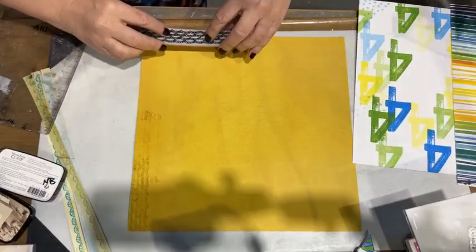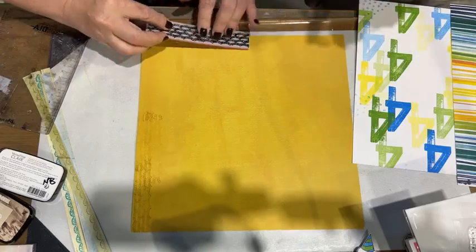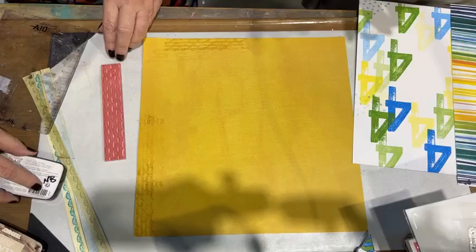I don't know where, I think my plan is this is going to be open, but what's going to happen if it's not, it'll get covered. Oops, oh well.